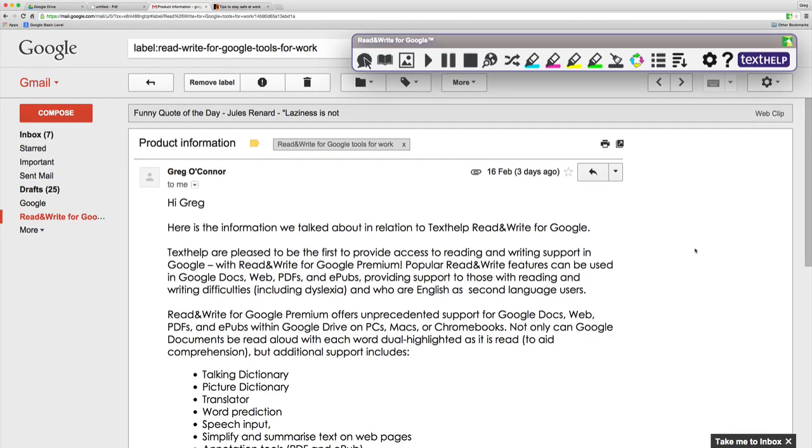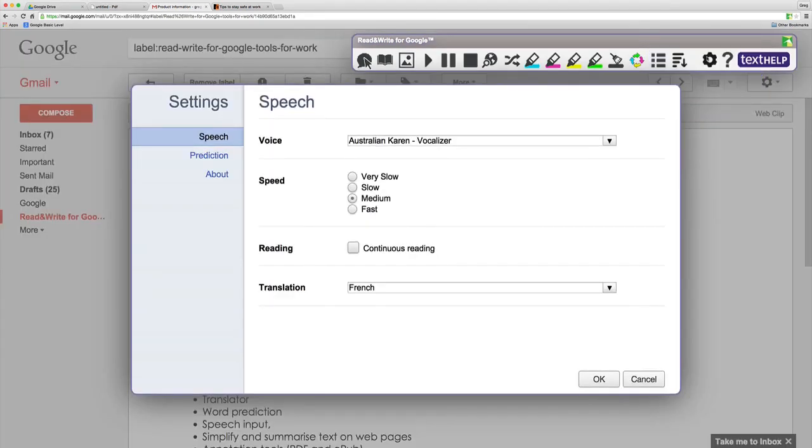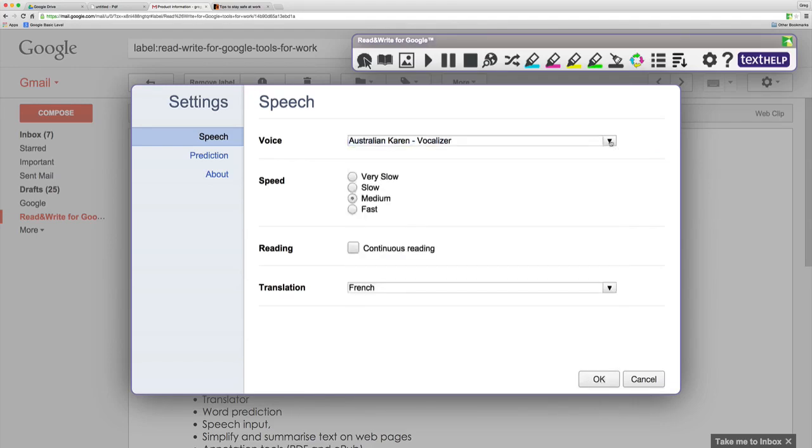Another feature on my Read and Write for Google toolbar that I can access is the settings feature, where I can make adjustments to the way text is read out. Choosing the settings icon on my Read and Write for Google toolbar brings up settings for speech, where I can choose the voice. Here I've chosen the Australian voice for Karen, but there are a number of other voices also available.